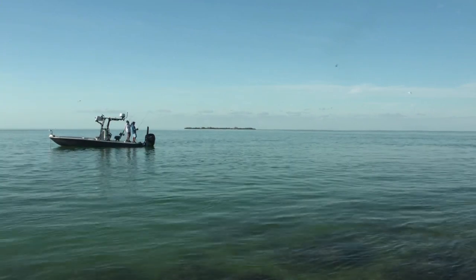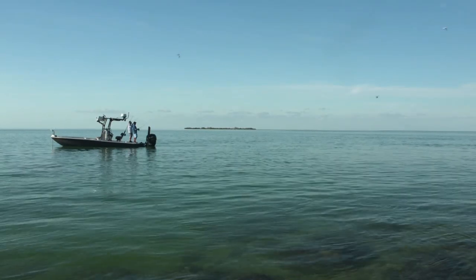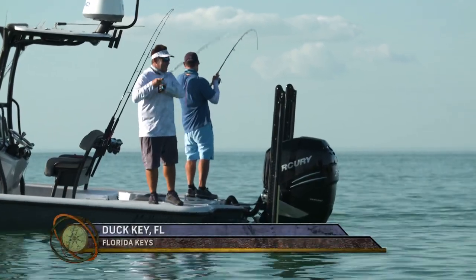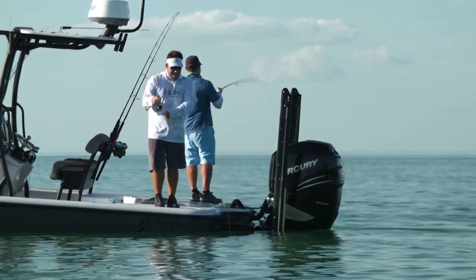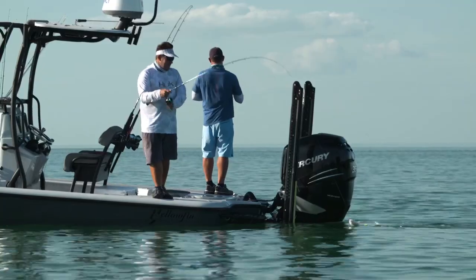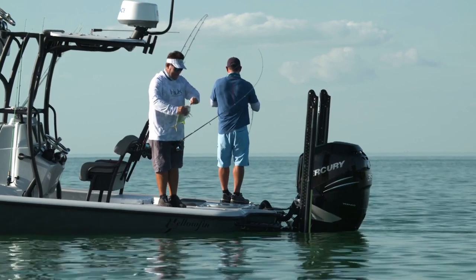There he is. There he is. That was cool. We see him chasing around. Yeah, they've been schooling up and frenzying together even. You got one too? Doubleheader. I got a jack crevalle though. Yeah, maybe not. I don't know. It's a good fish. Yeah, I got a crevalle. Oh, I got a barracuda. Do you really? Yeah. Multi-species day.